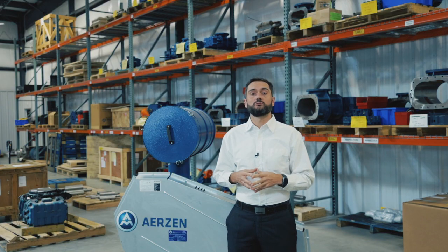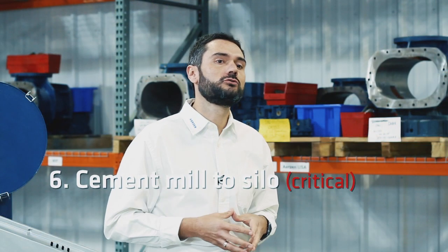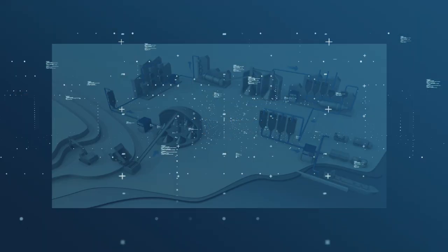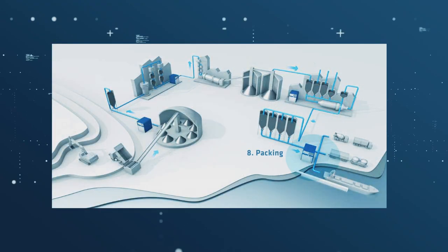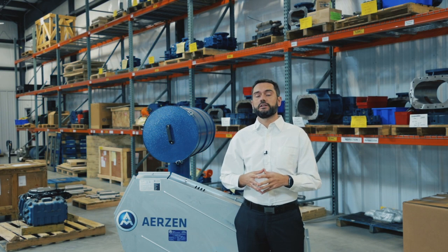The third section in which you can find AERZEN equipment is finished cement. Of course, you're going to have to pneumatically convey finished cement from the mill to the silo. Then in the silo, you will have fluidization of the process, so it's easy for the last application, which is packing, and then you distribute cement. At AERZEN, we understand that every challenging application needs a different technology to best fit those needs in each application.